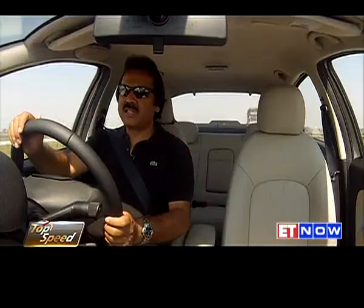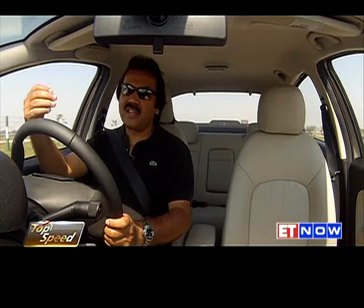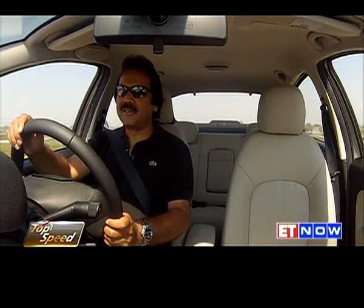The engine though remains the same. It's a 1.3 litre multi-jet, but the strength of the engine is that it's quite torquey at low end and has enough power for highway cruising, and on top of it the fuel efficiency is really good. All in all, the Linea is quite a nice highway cruiser.